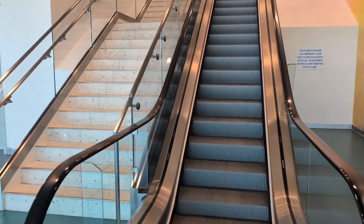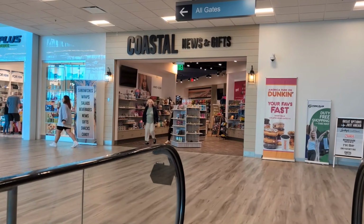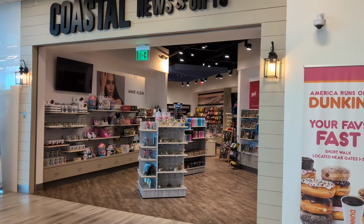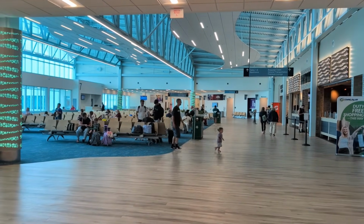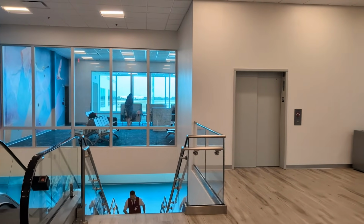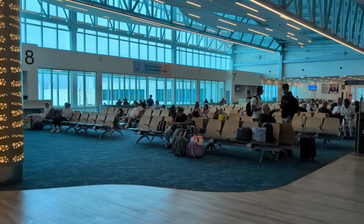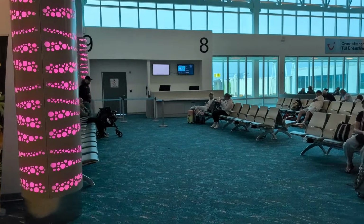So up the escalators, and as you come to the top of the escalators, the gates are also here as well. At the top of the escalators you're greeted with Coastal News and Gifts, which is an absolute rip-off for last minute snacks and gifts. But let me pan around to show you how big this departure lounge is. It is not very big at all. You've got a lift there if you need lift access, and then the actual gate to the TUI flight is number 8, and it is just there. So you haven't got to walk miles like Gatwick, it's literally just there.